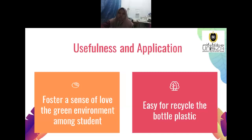Usefulness and application. First, a sense of love for the green environment among students, because we teach students to throw recyclable items in the right place. Second, it is easy to recycle plastic bottles, because we collect them using the reverse vending machine, and when the machine is full, we can sell directly to the recycle factory.